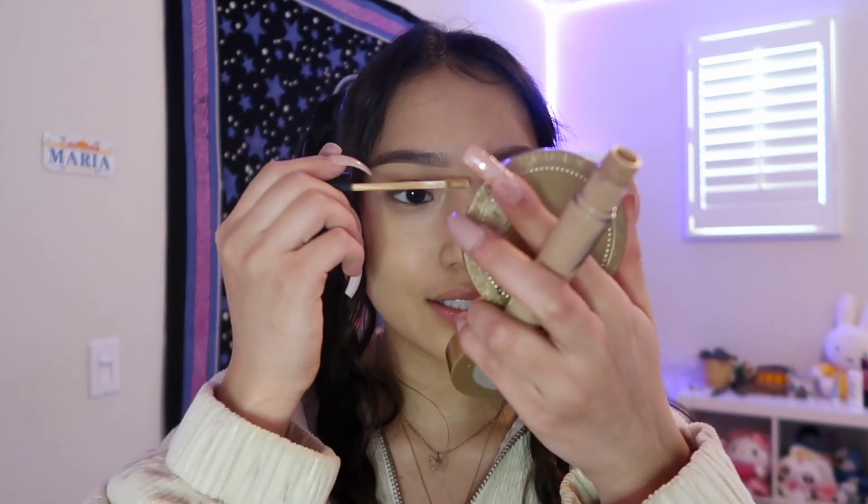After primer, I like to take the Too Faced Born This Way foundation in natural beige. After foundation, I like to take the Morphe concealer in C235. Yeah, I like this concealer. It's a good concealer. It does its job.